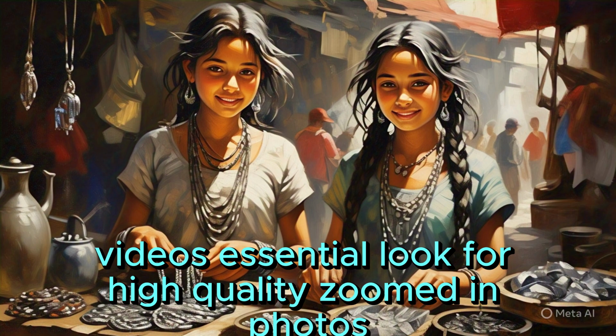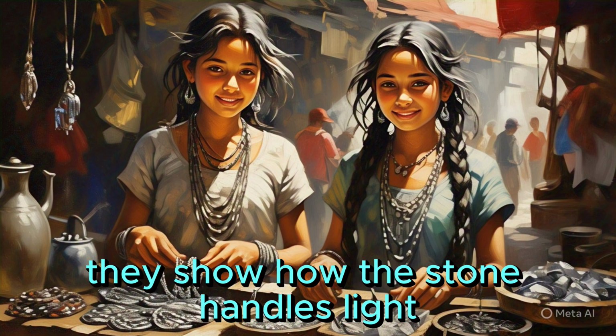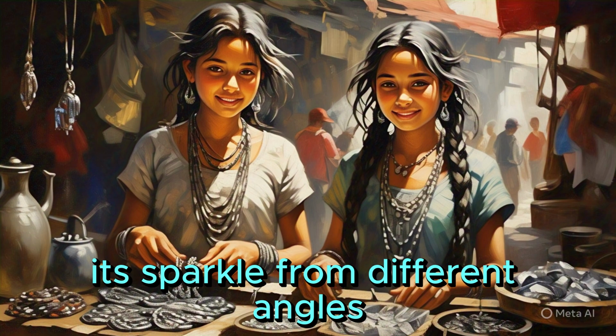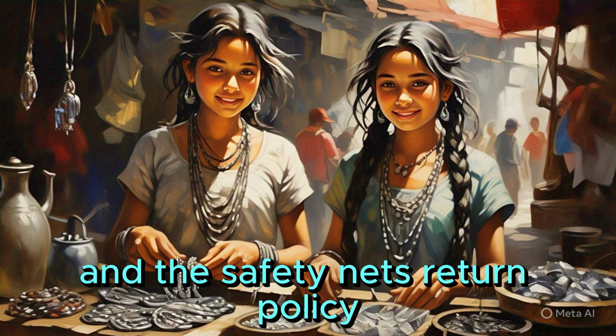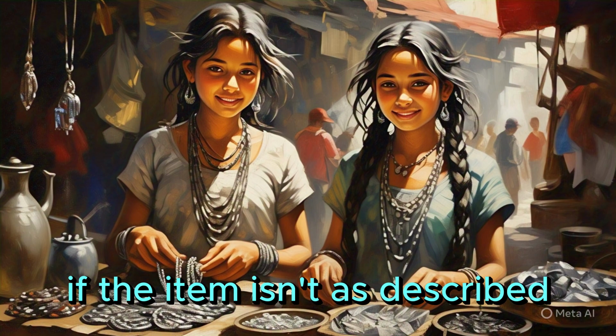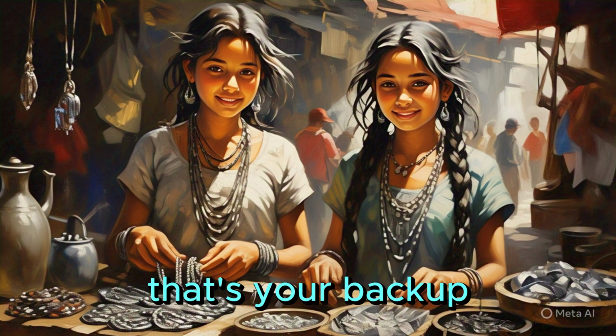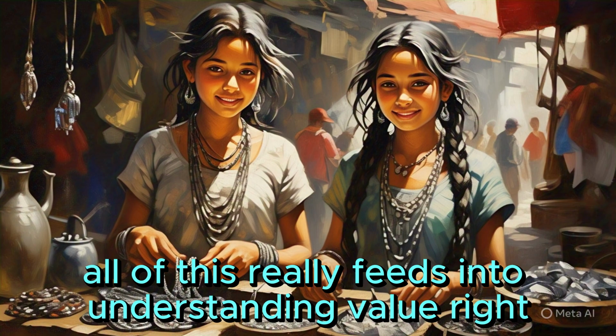Photos. Video. Essential. Look for high-quality, zoomed-in photos. Natural light is best. Videos are even better. They show how the stone handles light, its sparkle from different angles. And the safety nets. Return policy. Make absolutely sure the seller offers returns if the item isn't as described. And use secure payment, PayPal, credit cards, something with buyer protection built in. That's your backup. All of this really feeds into understanding value, right?